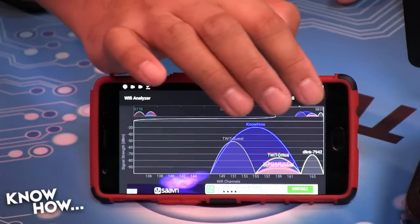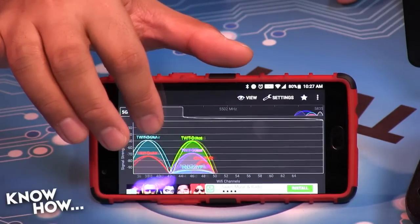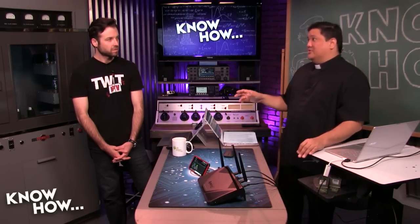Now, we should note that it's a higher frequency. So the trade-off is less penetration through walls and stuff like that? Precisely. You do get faster speeds though, the higher data rates, but the penetration's not as good. So it doesn't go through walls quite as well, doesn't go through windows quite as well. Right. So just know that.